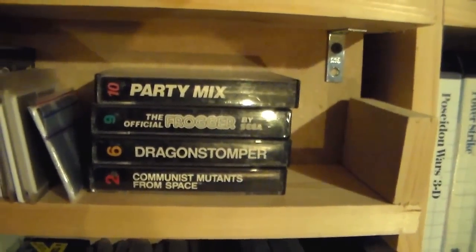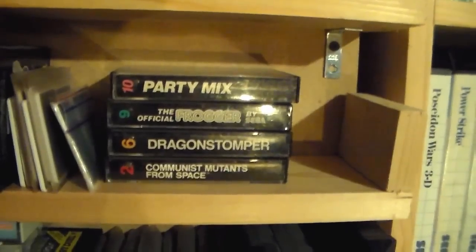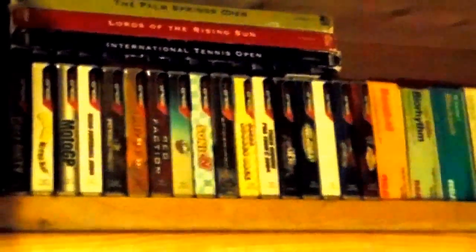And also for the Atari 2600, I do have the tape deck, the Supercharger. I do have games. There's some box games over there as well. And up here at the very top, I have some CDI games. I have some N-Gage games.